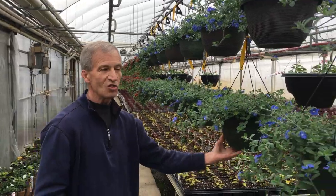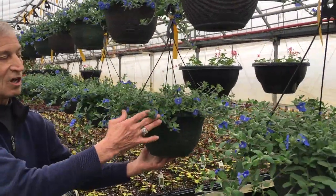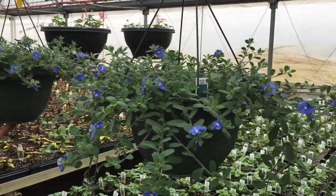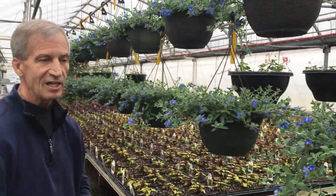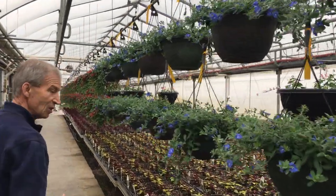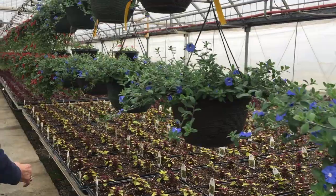These are evolvulus hanging baskets. You can see the color coming on right now. A very popular basket. They like the shade. Some sun during the day is fine, but they really don't like that hot afternoon sunshine. Some more herbs, some foliage growing.